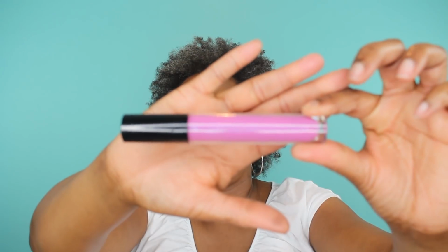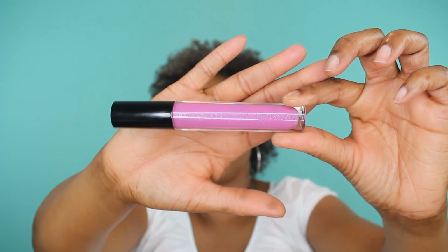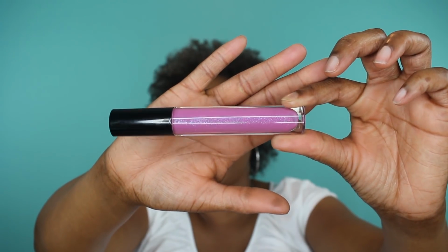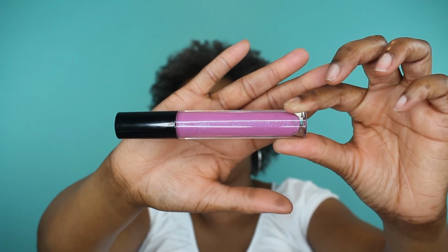I just want the gloss to add to the lipstick. I don't want it to totally overtake and overpower it to the point where you don't even see the color anymore. So I can appreciate the sheerness of these lip glosses. This is in the shade Paraphernalia, a violet pinky mauve shade with purple reflex in it. It is absolutely gorgeous.